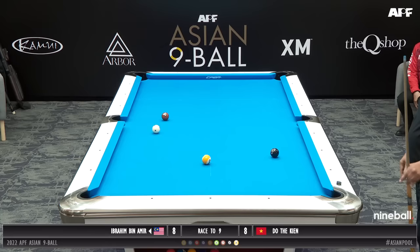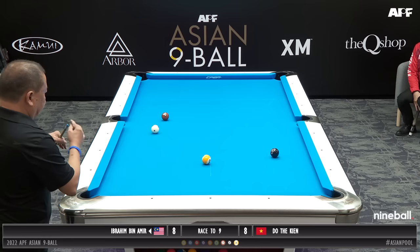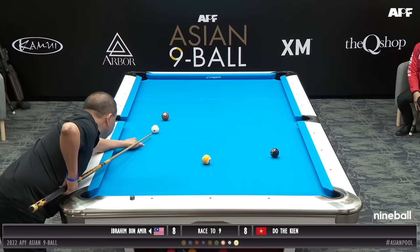So he didn't play a stun shot, rolled it a bit forward and got off angle, got off shape here a little bit. He's going to have to avoid the side pocket while pocketing the seven. Just making this rack a little bit harder than he needs to.